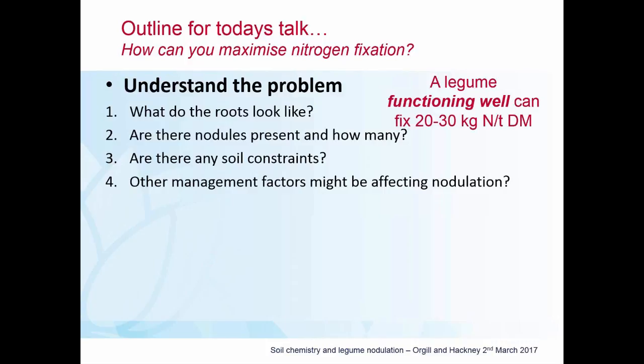As a starting point to see whether you're anywhere near achieving those goals, the first thing you need to do is have a look at the roots. Then you need to look at whether you have nodules present, how many there are, what colour they are, and how healthy they look. If there are issues around root health or nodule number, then you really need to have a close look at soil constraints, because they can have a huge impact on the kind of nodulation that you get. Other management factors can also affect nodulation, and we'll touch briefly on those, but we don't have enough time to go into detail today.